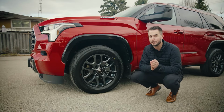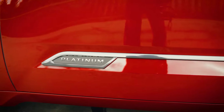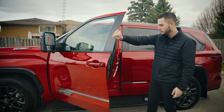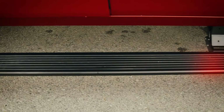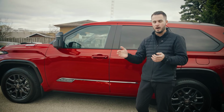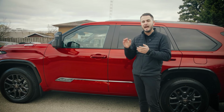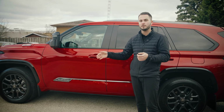Now, the other feature I'm a huge fan of is once you're on the side of this vehicle. It says Platinum badging on the side, and it has some of that dark chrome, but it's not the actual bright chrome like you see on the front grille. When you get over to the side and open the door, your power folding retractable running boards will come out for you. As you close the door, they retract back up to the side of the vehicle. You can turn that feature on and off, just in case you're next to a curb, or it's super icy and you don't want to damage anything. But having a vehicle already coming equipped with that gives you a lot of value for money at the price point that a new Sequoia will run you.